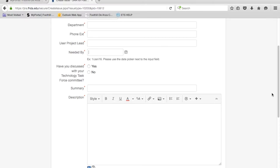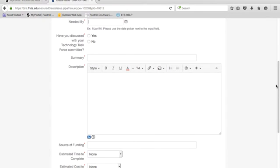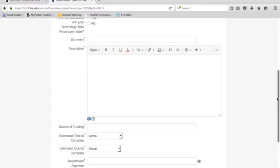Then last couple of things here on the form, give your project a title. What's the summary of that? Is it implement new software to help students, or is it whatever you call it? It's kind of up to you. And then write a very brief description. I need someone to help me write a program that does X, Y, Z, 1, 2, 3, and the more information you can give us, the better.